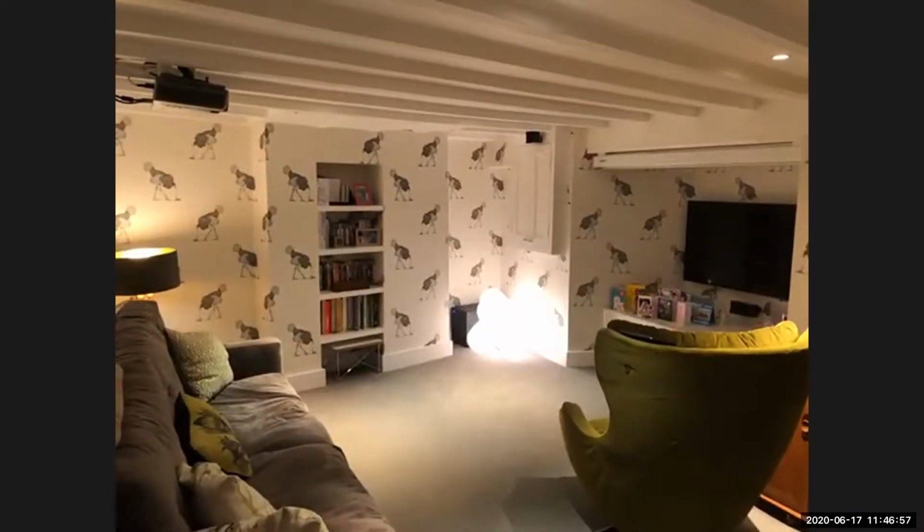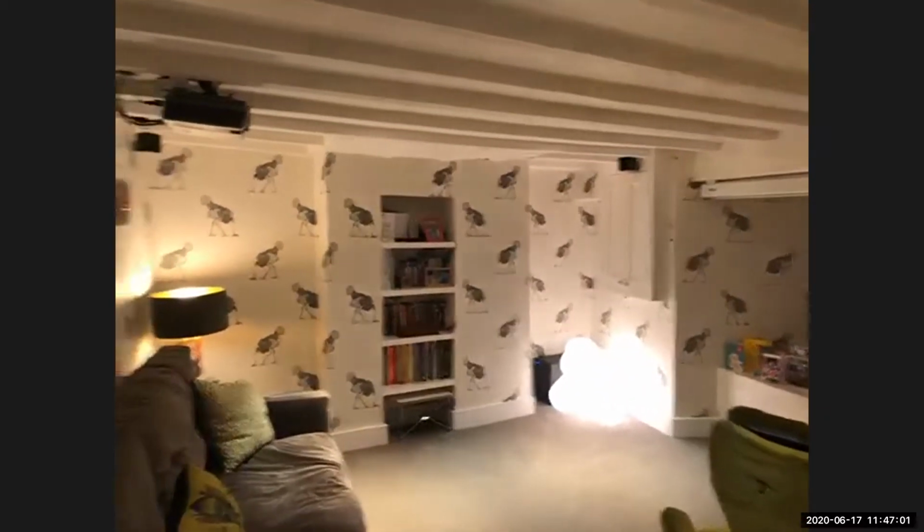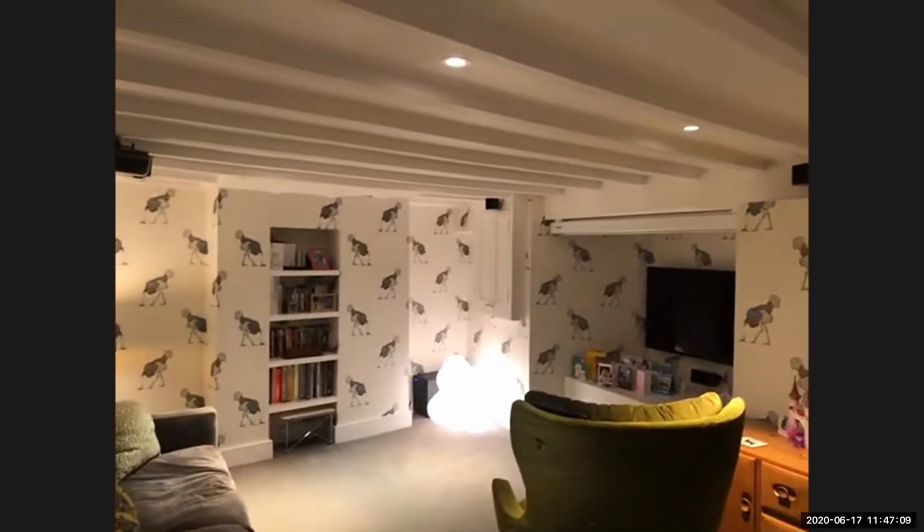Now, let's have a little look at the space where we've got a bit more light, right? So here we've got some more zones of light, some spotlights, a table with floor lamps. Again, scene control here. So I've got it all on. I'm going to go to entertain and we can see what we do here, right? So in this space, I go into entertain.